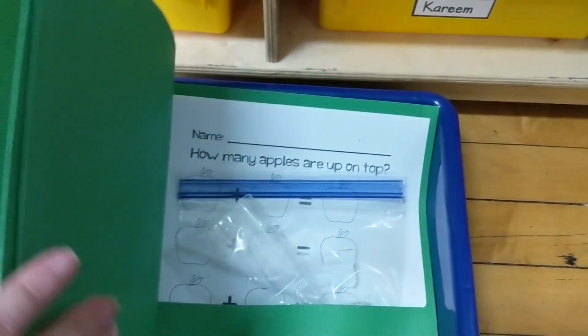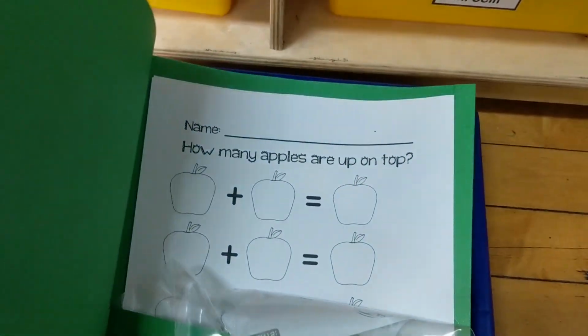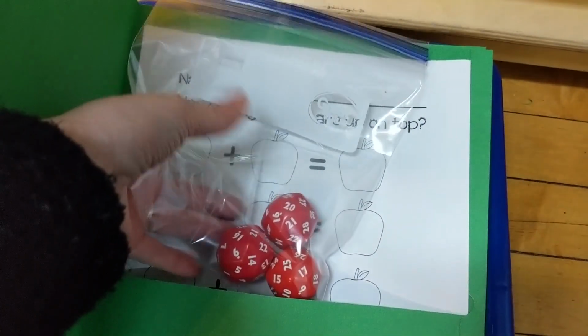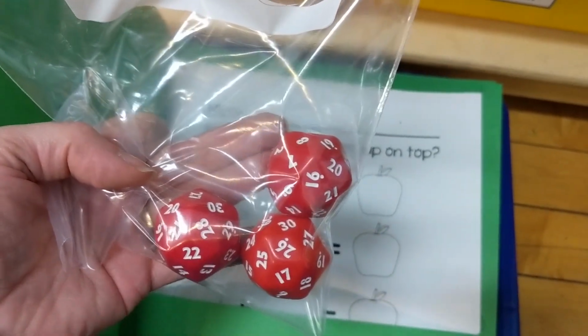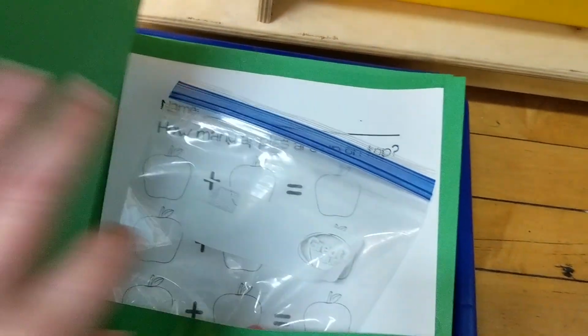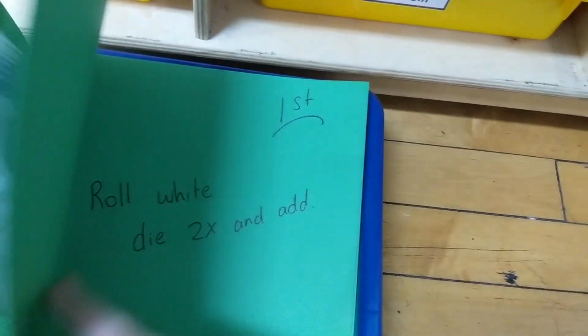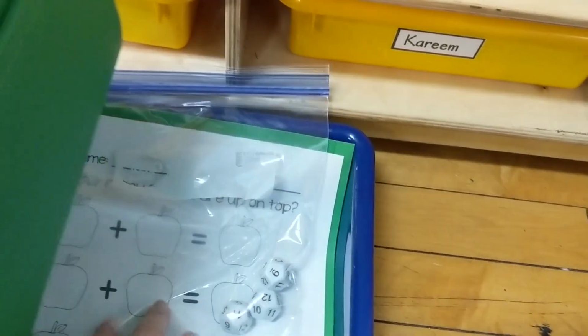They both have the same how many apples up on top worksheet. The difference is the second graders have different dice. They're going to be using dice with bigger numbers that they have to add together, focusing on their addition strategies. And then first graders have dice that go up to 12. So essentially it's the same game.